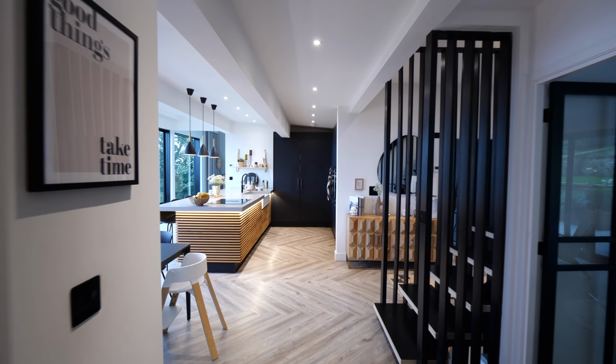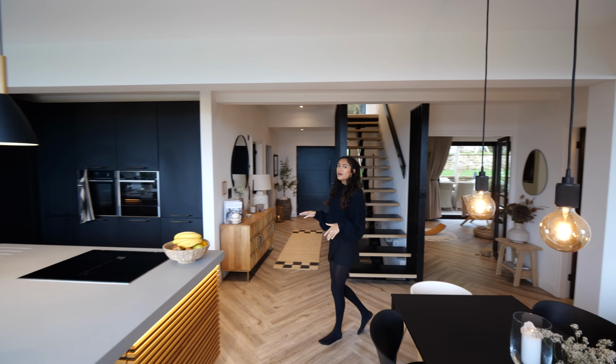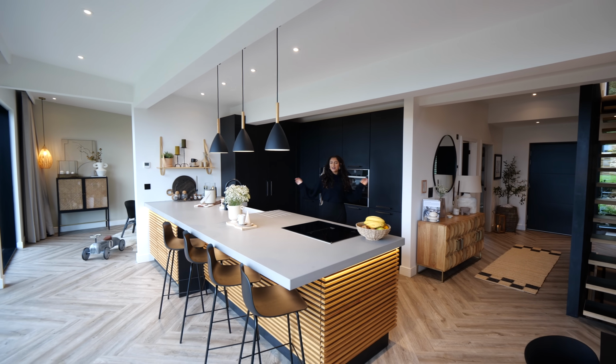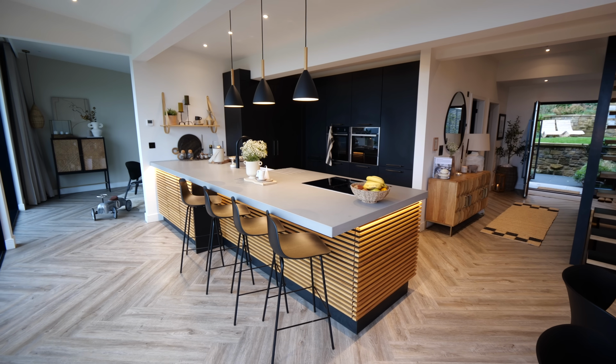But we're now in the main living area. So this really is the hub of the home. Should we start in the kitchen? Yeah, we'll start in this section. Where we have the beautiful kitchen. Yeah, very Scandinavian design in here. Yes, and I love it.